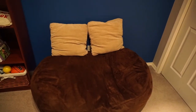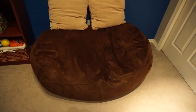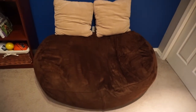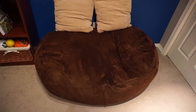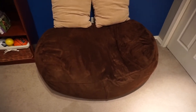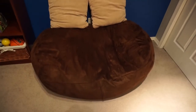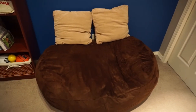Over here we have, I believe it's a Jaxx brand beanbag, and I got this on Amazon as well. This is actually something I spent a little bit more money on as well. I think it was $100 or $150, something like that, but it has gotten a ton of use. It's been worth the purchase because this is where most of the bedtime stories and whatnot are read, with both kids. So that has been a great purchase, and those are just a couple of throw pillows that we had from our old couch.